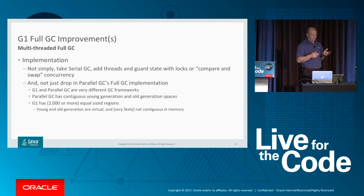So some of those differences arise from the design or the architecture of G1 versus parallel GC. In G1, you take this Java heap and you're dividing it up into a large number of equal-sized regions, whereas with parallel GC, you're taking a young generation and an old generation. In G1, you take a set of these regions and they become a virtual notion of a young generation heap or an old generation heap. So there's some vast differences in their implementation.